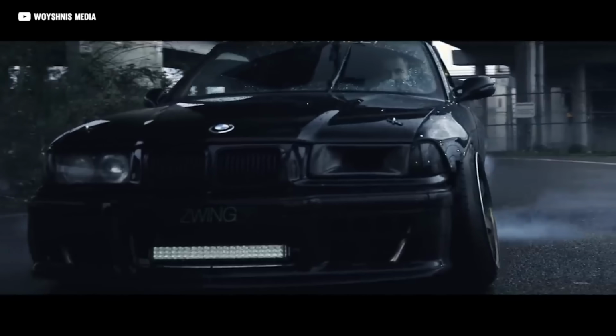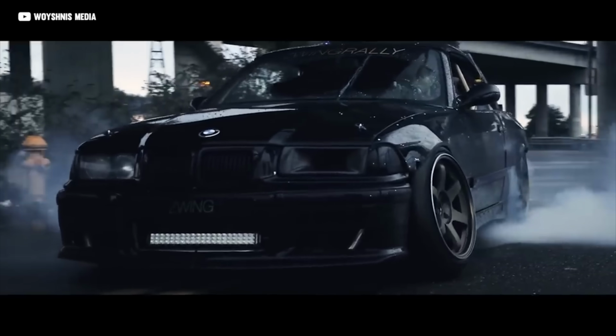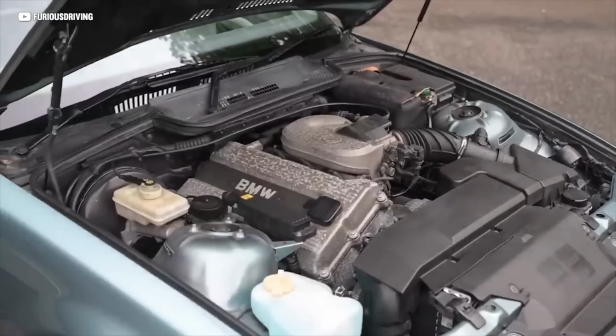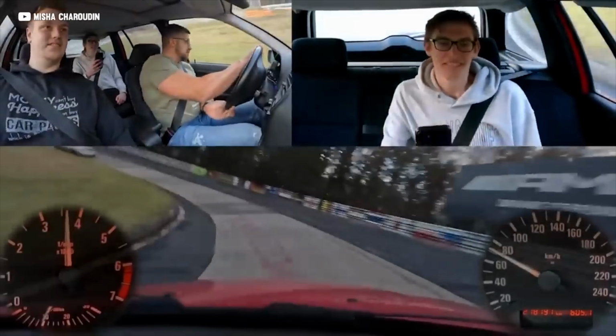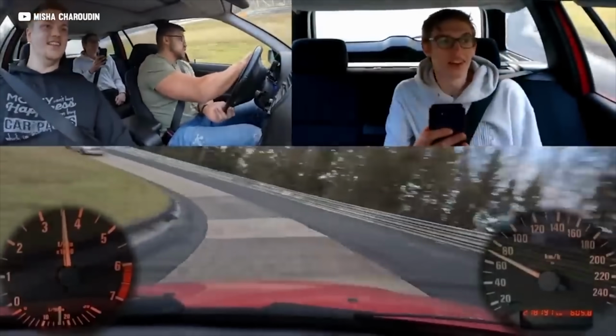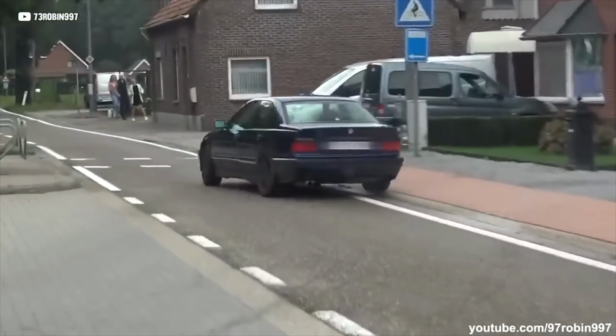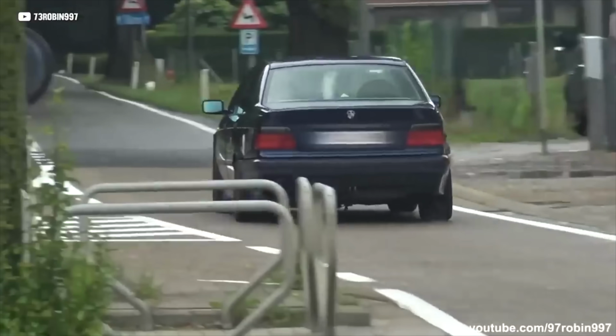You drive a BMW for its fun, playful demeanor on the road, making every drive an actual experience. And because it's a 4-cylinder, maintenance is less than its bigger brother. And because it's an E36, you know it's good for hundreds of thousands of miles. And smiles.